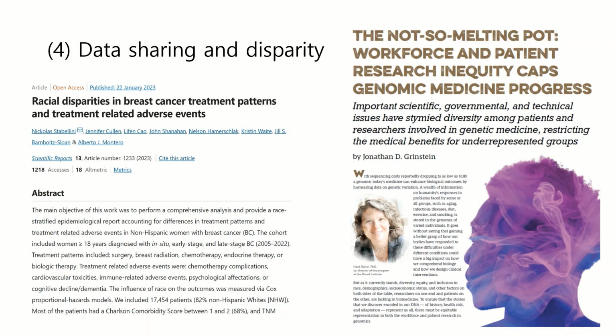Another issue was disparity, because the study which I performed is limited to the Korean population. But when I wanted to compare the data with other ethnicities, I recognized it has some trouble in direct comparison. And also, as you can see from many papers, racial disparities or basic disparities in designing large cohort studies cause trouble. So I expect data sharing and disparity will become a big trouble in the future.